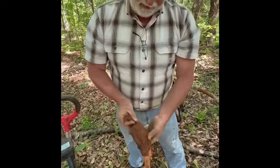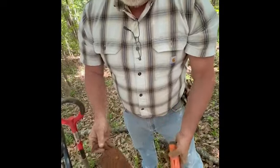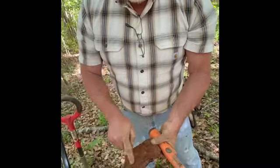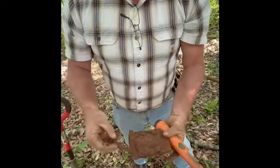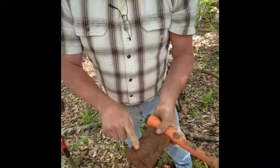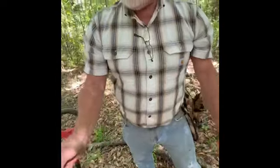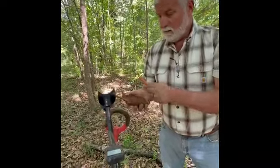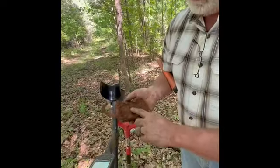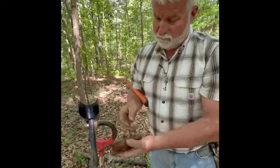What are we looking at? Possibly some type of curry comb, some type of horse brush, but is that just a place to hang it? There's brass, that's all brass right there. Anyway, very cool. I'll clean that up a little bit more. Let you know what, that's curved, I don't know. Comb, brush, anyway, cool find.